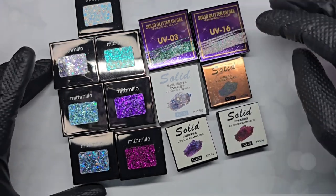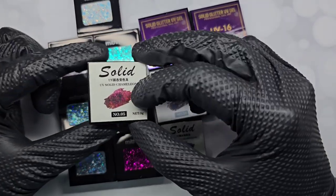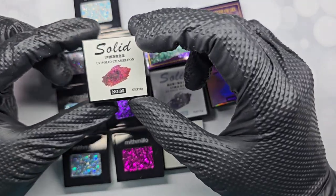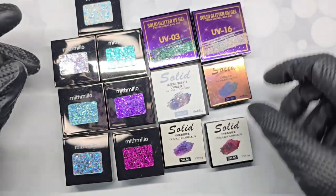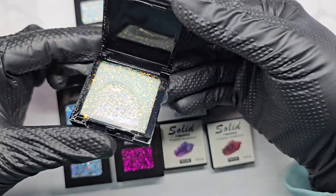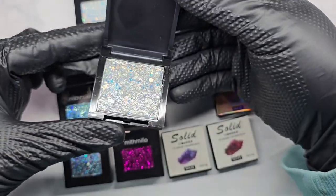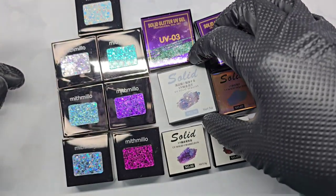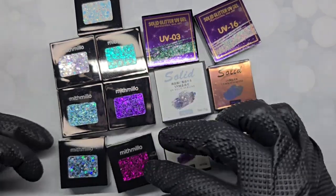And then in comparison, we've got a whole pile from AliExpress here. These ones are 3 grams, so a little bit bigger than the Myth Milo. These cost me $2.50. And then these ones here are a little bigger, and they cost me just under $5, about $4.50 or so each. These ones are bigger at 5 grams. Smaller, 3 grams, but still bigger than the Myth Milo.